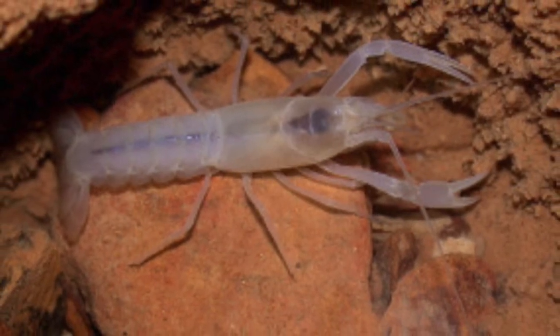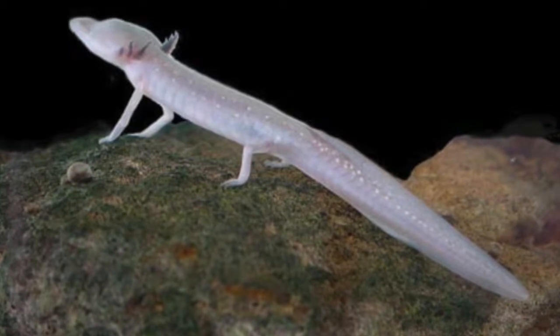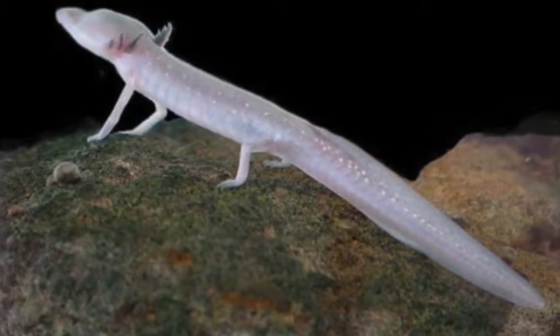Species that spend their whole life in caves usually have no pigment, are blind, or do not even have eyes, and they tend to have elongated structures and antennas.